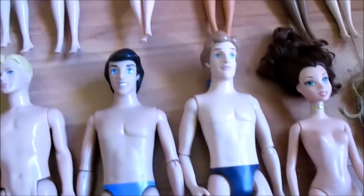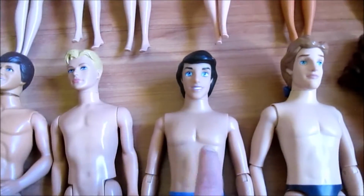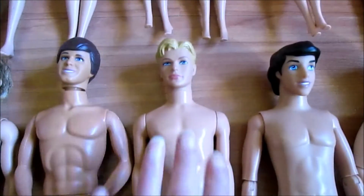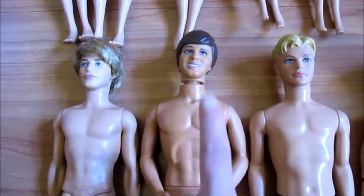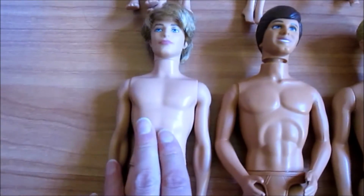And then we have Disney Store Beast and 2010 Eric. He was the one in the wedding outfit. Really excited to have him. I remember wanting to buy him at the flea market a long time ago. And then we have a Mermaid Tail Ken from 2009. And then this is the Toy Story Hawaiian gift set Ken doll who goes with that Barbie. And you can see his head is separating. And then this is 2011 Kid Pix Ken.